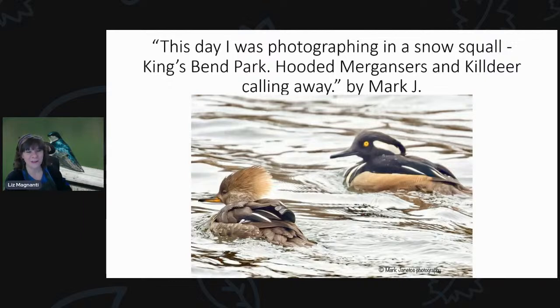This is at Kings Bend Park also. He had some hooded mergansers and killdeer calling away. And this is a great picture because you can see even in the female how they get their name, hooded merganser. It looks like she's got a big hood of her plumage, makes their head look really, really big.